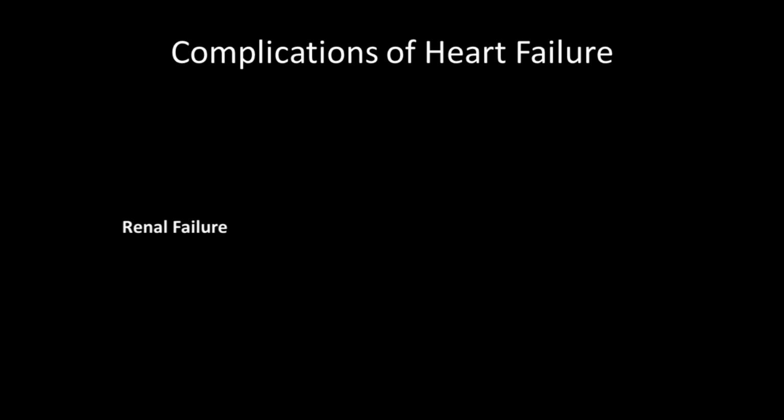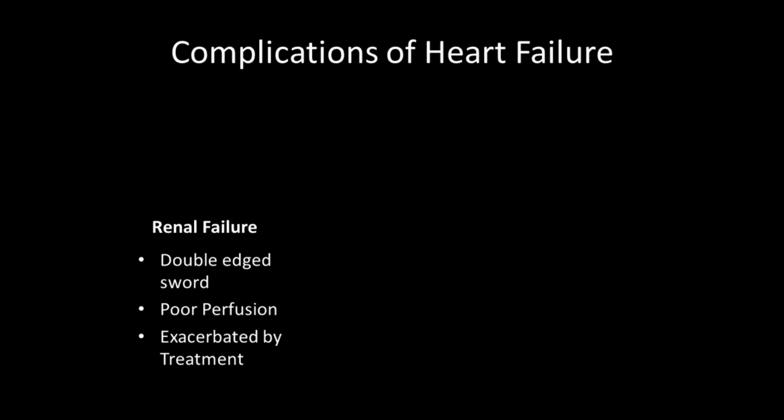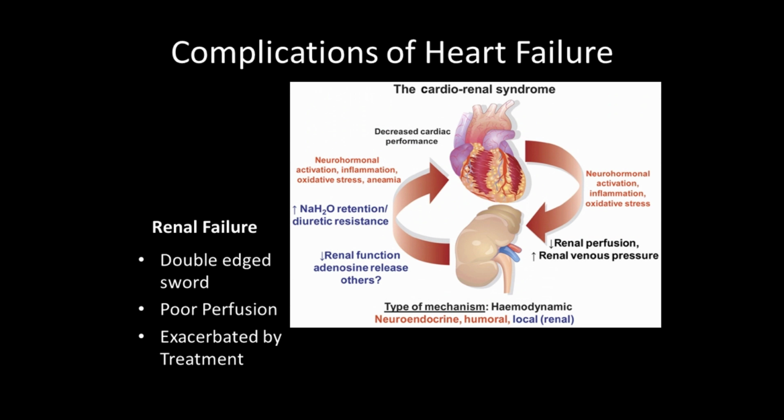Heart failure can lead to several complications. Renal failure is particularly prominent here, as it is caused by and contributes to heart failure. The renal system fails due to poor perfusion because of reduced cardiac output. The effect is exacerbated by treatments such as ACE inhibitors, ARBs, and diuretic treatments.